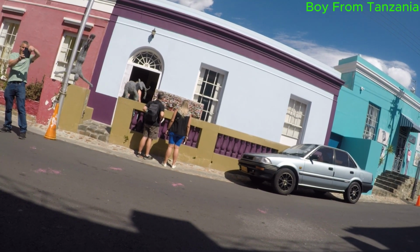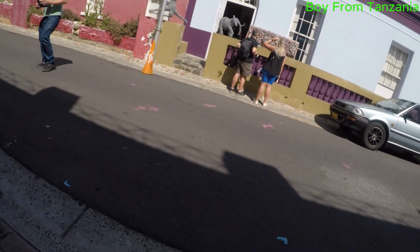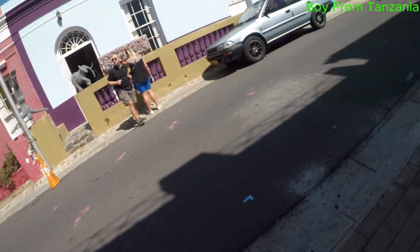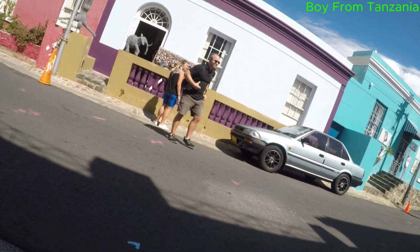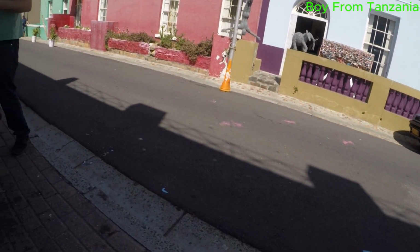Because of this sun, you're supposed to stand this side. Because I'm in the shadow, you must be this side also. Yeah, even the camera must be in the shadow so you can take it like, yeah. Okay, sorry.